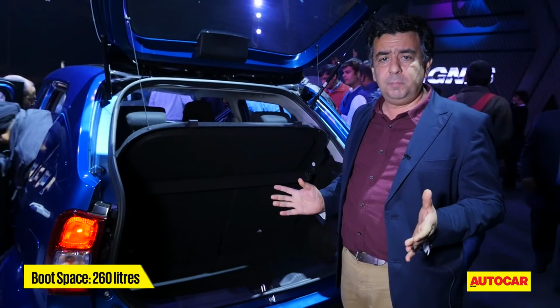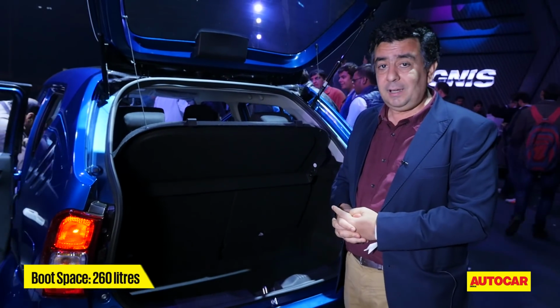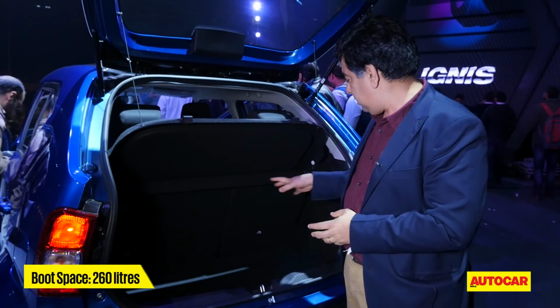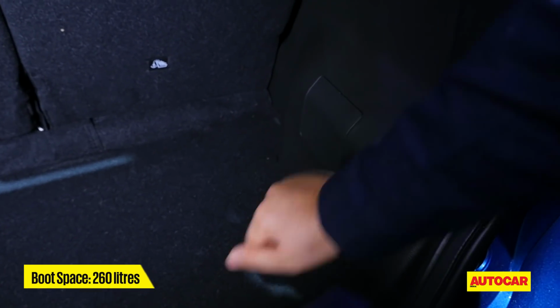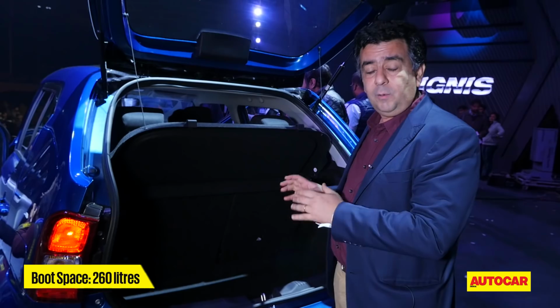Well, the 260-litre boot, again for a car of this size and class, it's pretty decent actually, and it's shaped quite well, so you can stack bags up vertically and there's not too much intrusion of the strut towers in. So overall, a practical and well-designed boot.